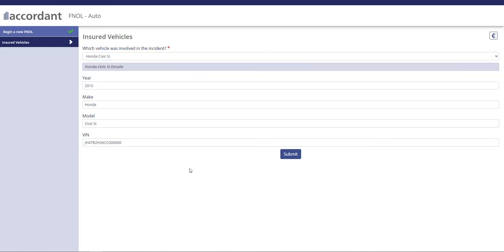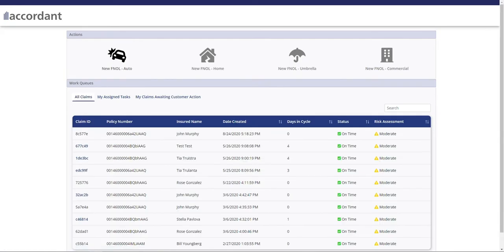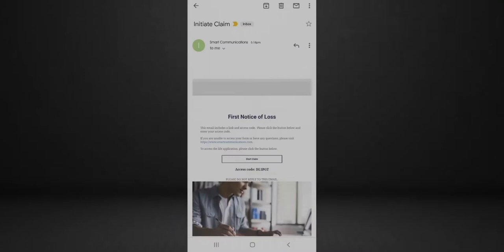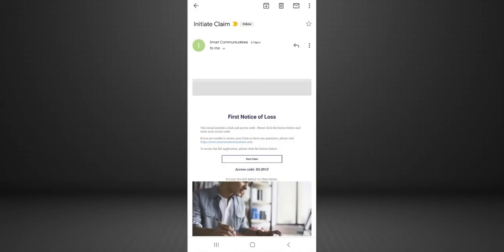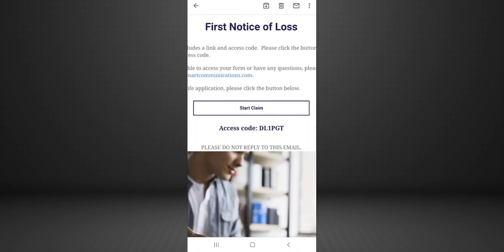When I click the Submit button, an email with a link and an access code will be sent to John Murphy, inviting him into the data collection process so he can perform his portion at a time of his choosing and on any device. Now John Murphy picks up the interview on his mobile device. You'll notice the call to action button and an access code, and he is redirected to a screen that allows him to enter the code and access the interview to complete.